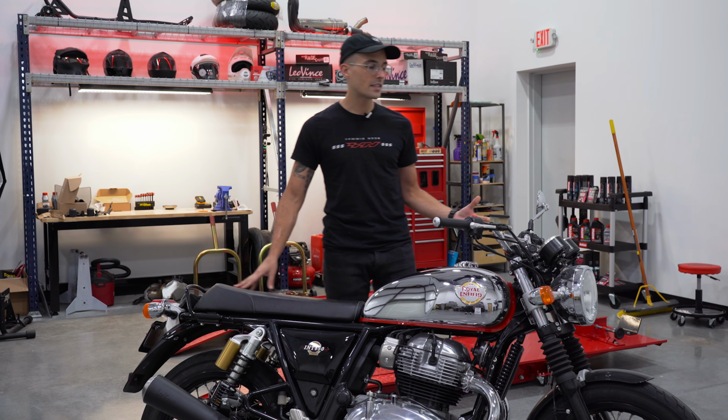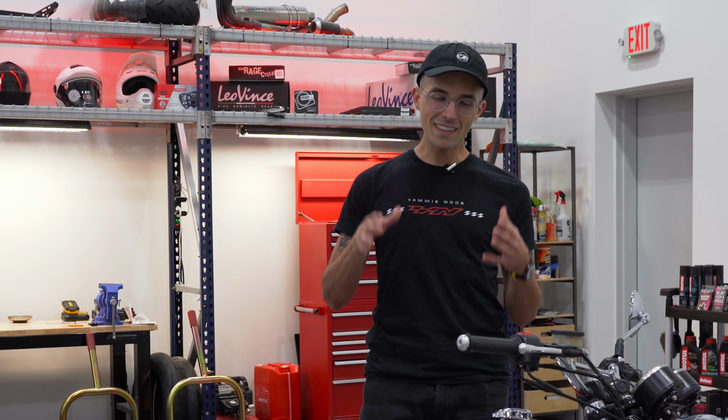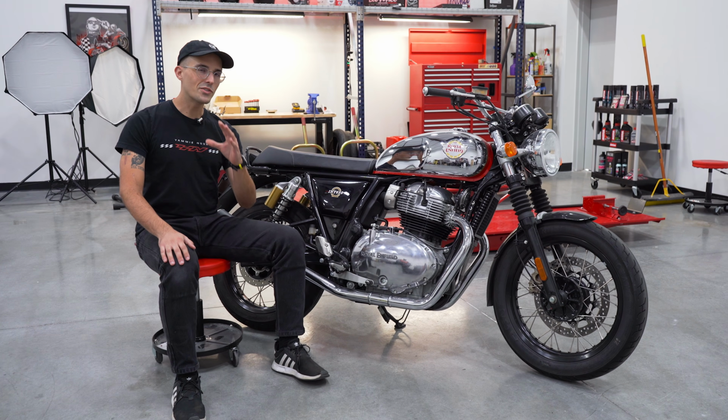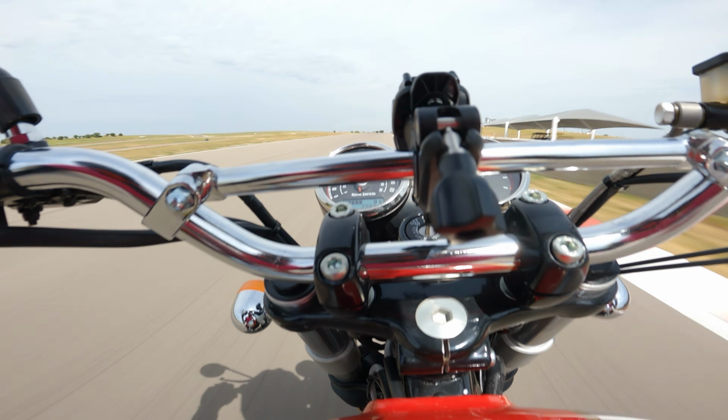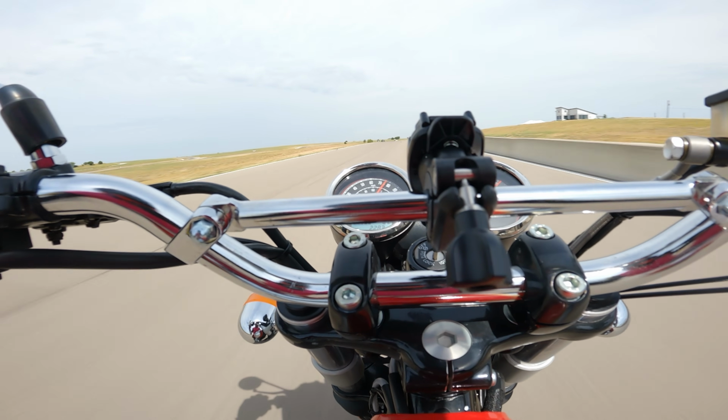So we kind of ran out of time with this bike, but honestly, I think we're kind of better for it, and I'll explain a little bit. I do think that not turning this bike into an out-and-out race bike is actually a good idea, as much as I wanted to do it because I'm that go-fast boy.